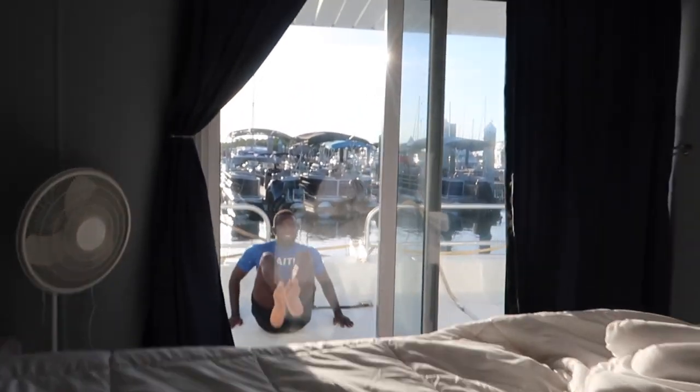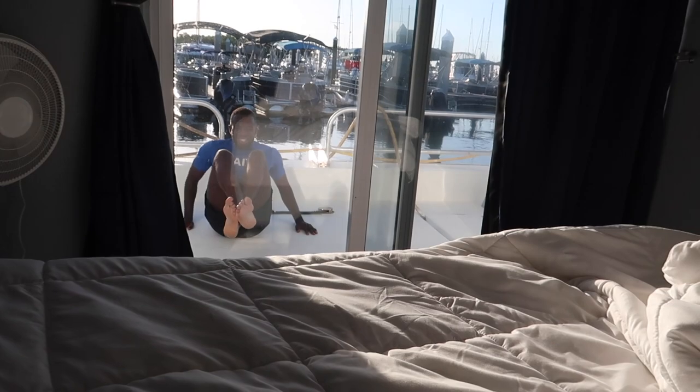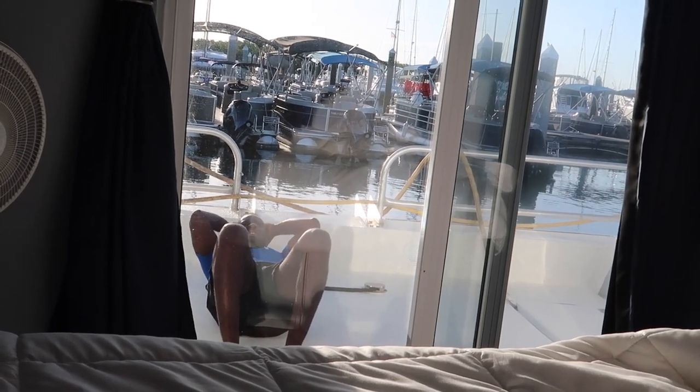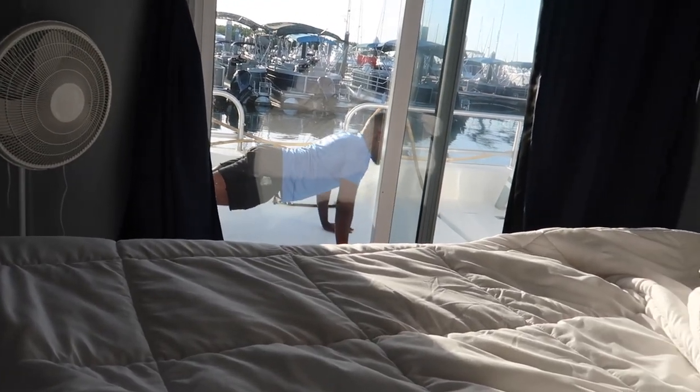Right now I'm currently watching my boyfriend outside. He's working out. I don't know what he's doing. Look at him, y'all. Yep, he's working out on the deck. He's doing some abs right now. He was doing push-ups a few minutes ago. Now he's doing abs. So that's what I'm doing right now, watching him. There you go.